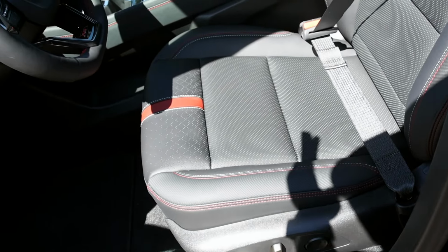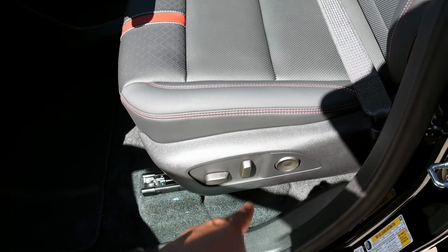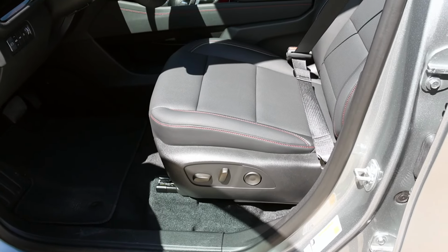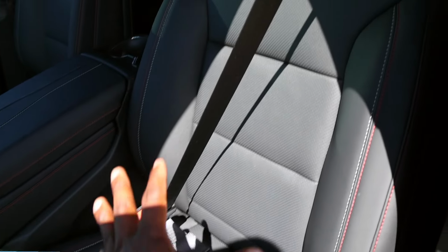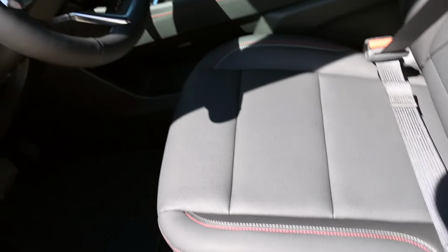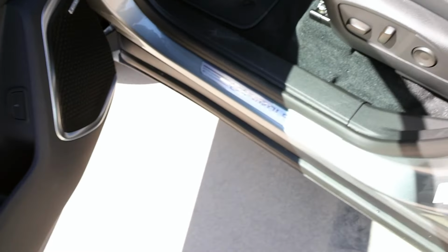These are also heated and ventilated, and 12-way, including the lumbar that goes up and down. For the Z71, you still have that red-white stitching, but you don't have that accent on the seat. Still perforated leather, Z71 badge up there. However, these are only heated seats with a heated steering wheel. Obviously, the RS has a heated steering wheel too, and then here's that kick plate.